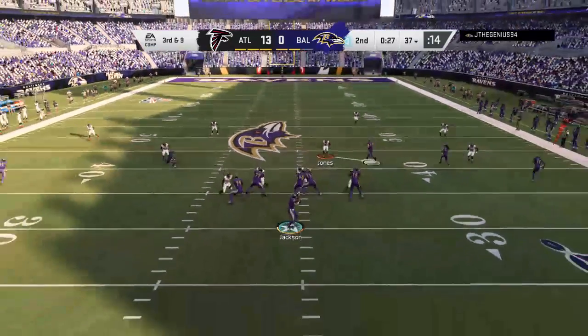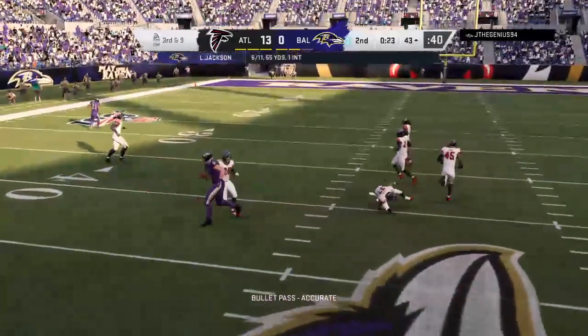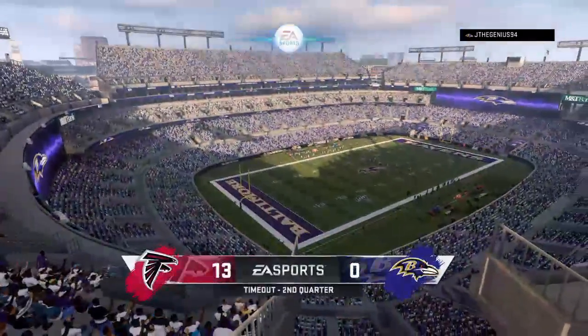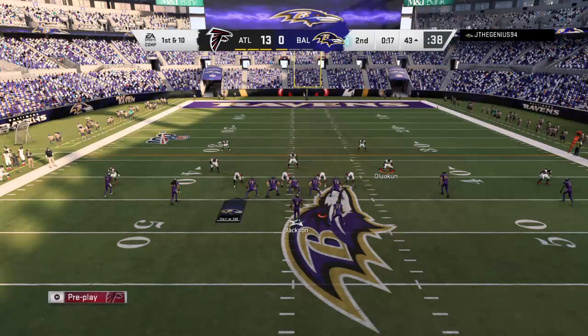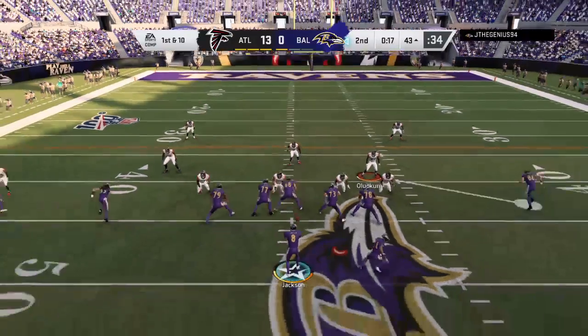Let it go. On 3rd down, Jackson to Boyle here over the middle. And that's going to be good for another 1st down as the tackle's made at the Falcons' 43. The Ravens going to use the 2nd of their timeouts as they'll stop it with 17 seconds to go in this 1st half of action.